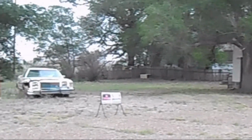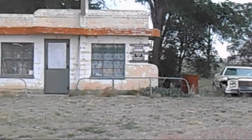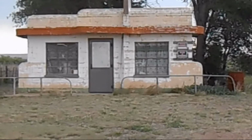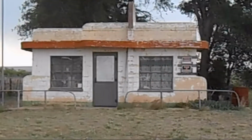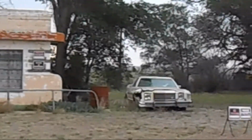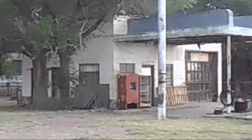Now, there's signs all over this place, no trespassing, dogs on premises, so I'm not going to violate any of that. I'm just going to do everything from right here. But kind of an interesting place, kind of an interesting story. On down the road.